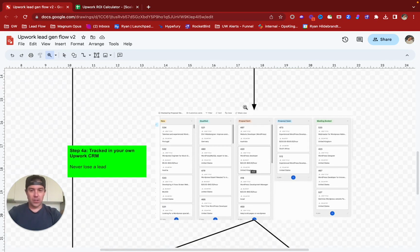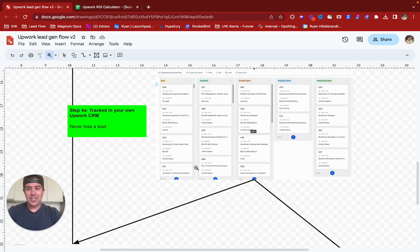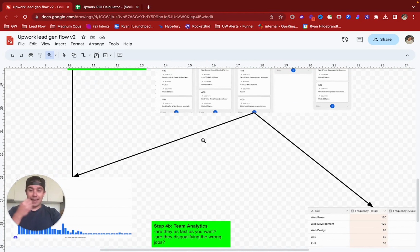After you get the alerts, we put everything into a CRM that's built for you. So this is your Upwork CRM where you can track everything. What's cool about that is even months or years later, you can still email these people and get into their email inbox, because Upwork messages go directly to their email inbox. Right? Don't worry about deliverability. Upwork does that for you. So you have your CRM, you can track the lead flow, and so what that allows you to do is 2 things.